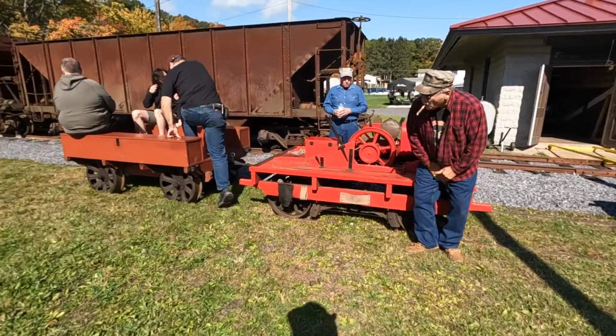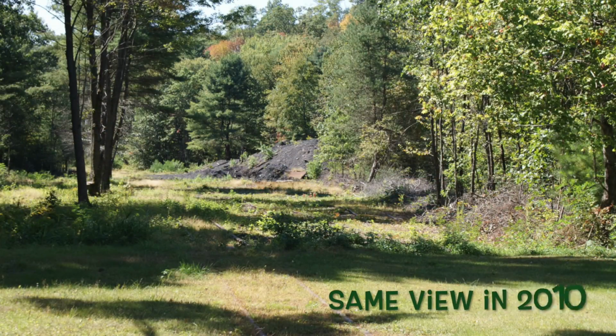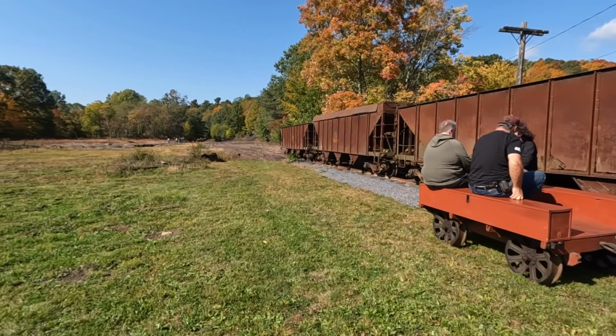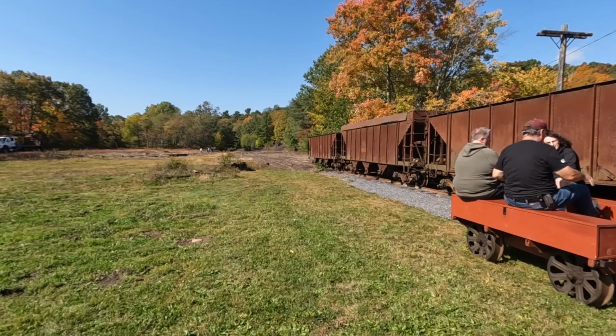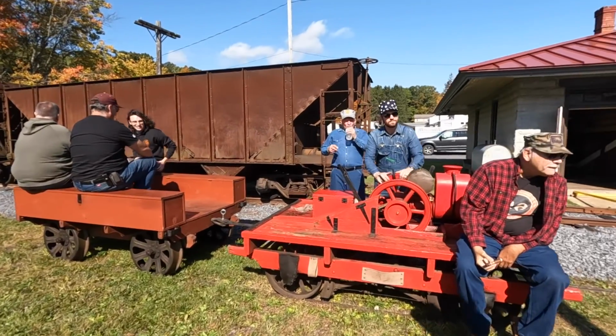Oh boy. A lot easier, huh? Yeah. How far we have come. Going to take a speeder ride. How far is it from Woodvale? A quarter of a mile from Woodvale? Almost to Wood. 6,100 feet. Wow.